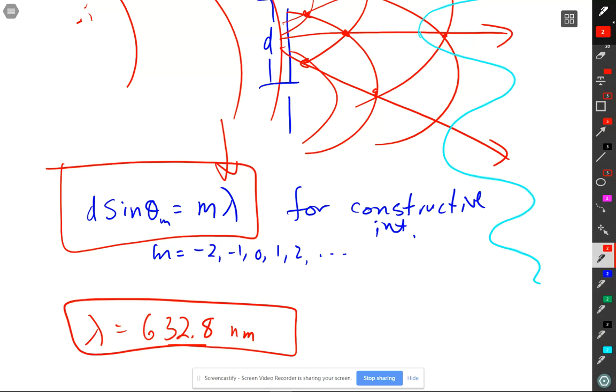So if the oscillation is in electric and magnetic fields, and those are both perpendicular to the velocity, what kind of wave do we have? Longitudinal or transverse? So what kind do we have? Transverse, because the oscillation is perpendicular to the direction of propagation.